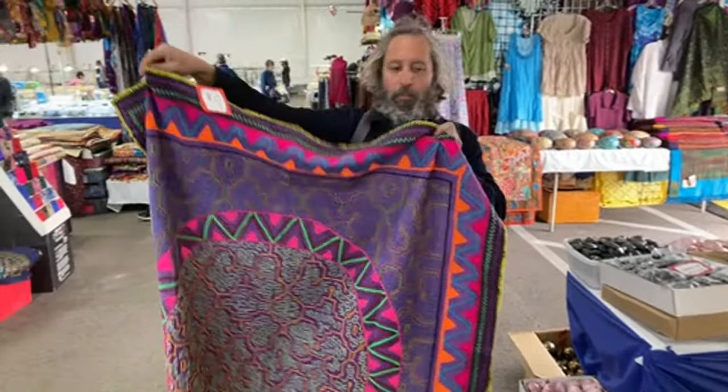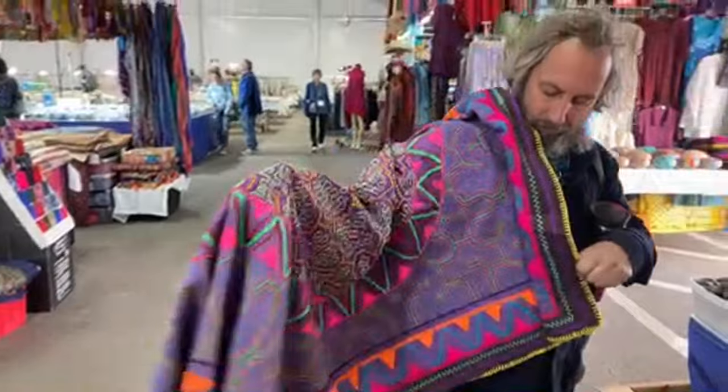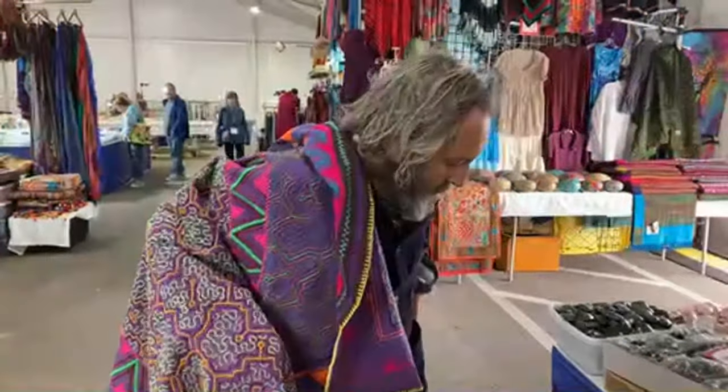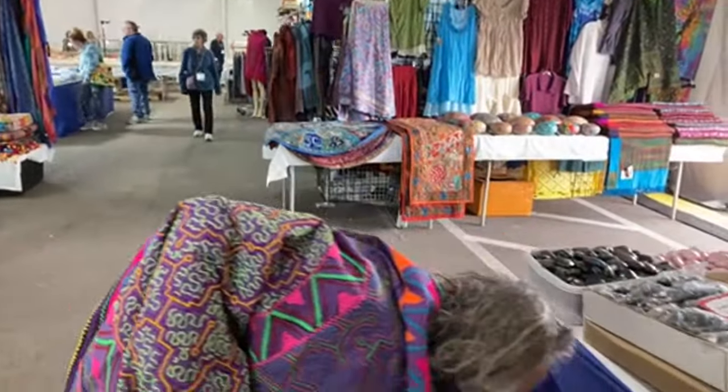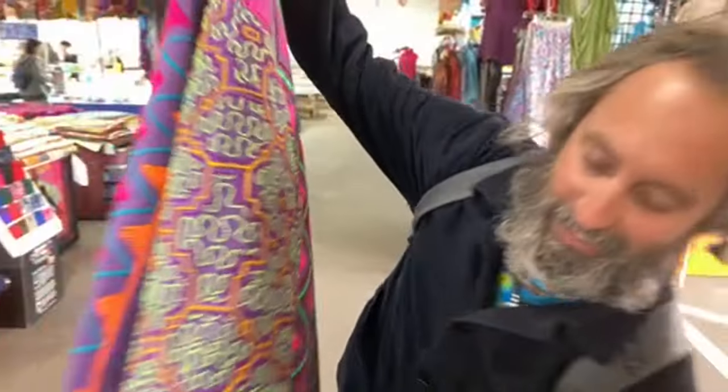Let's see how it looks on your Sprite. Like a Santa Fe magazine that they give out for free at the travel center. That's a fantastic piece.